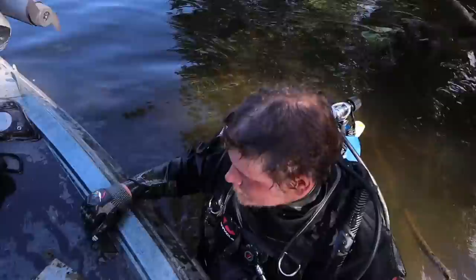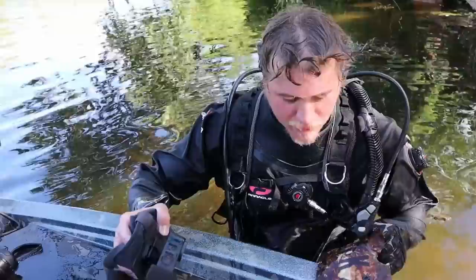Second car dove. What did you find, bro? So I got down, and it ended up being a truck. Boo. A Chevy. It didn't look like a truck. A Chevy truck. That's what's left of the plate. It was crumbling apart. Truck 7000. That is a work truck. Yeah, it was a big truck.